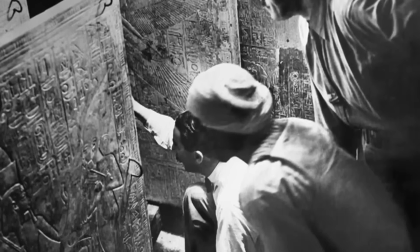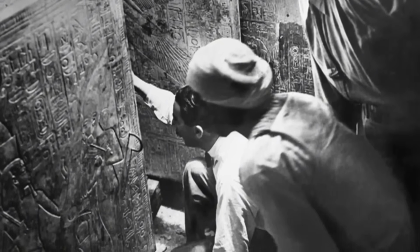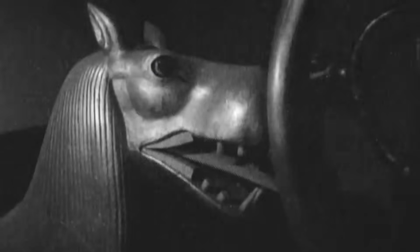In 2005, CT scans revealed that Tut's left femur was broken, which raised the possibility that he had suffered a chariot accident. But this theory has also been questioned, as the scans could not determine whether the injury occurred before or after death.